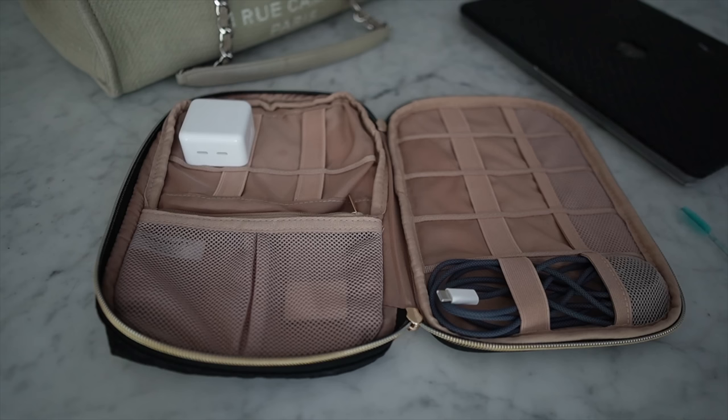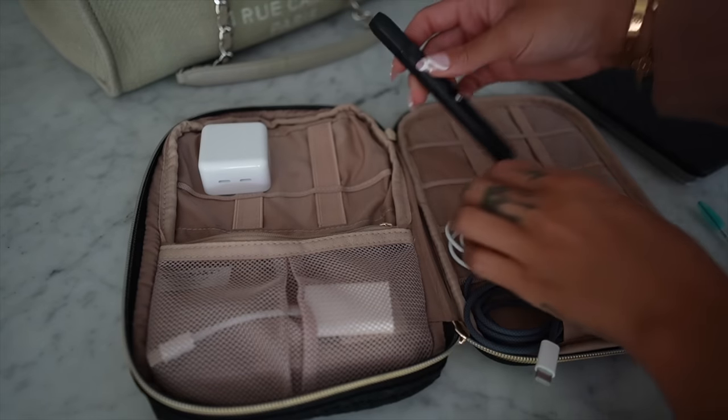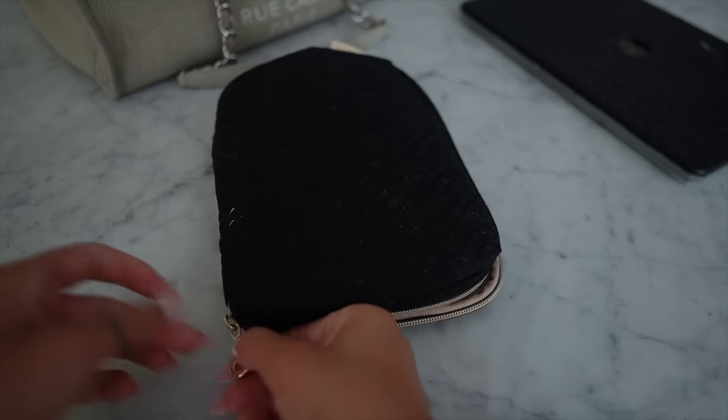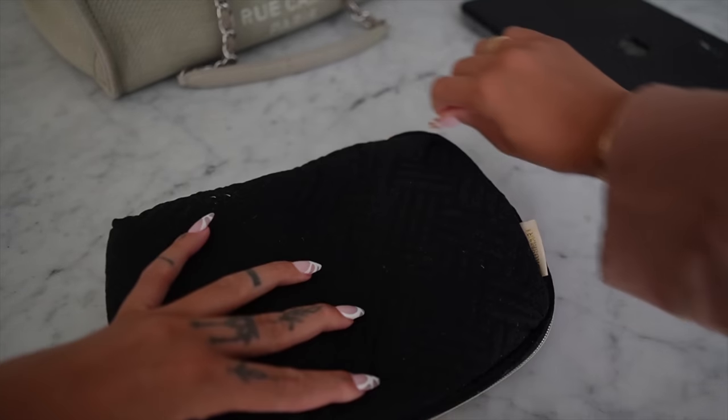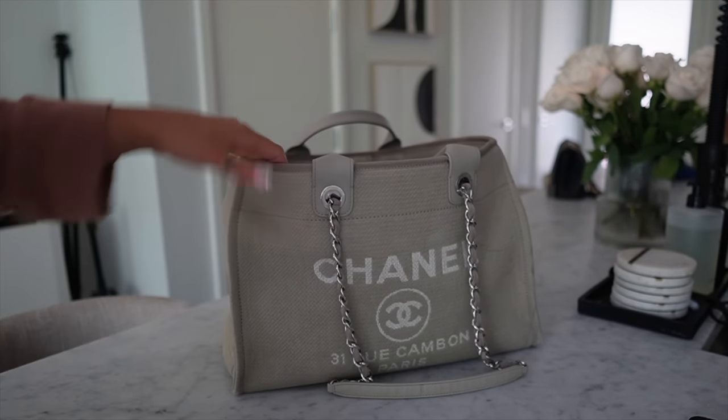Now this right here, y'all, one of the best gadgets I've ever bought. It makes my wires and chargers so organized, so nice, so I don't just have a bunch of wires hanging around in my bag. I love it. I got that on Amazon too. Amazon's the goat. And then my headphones. And that's pretty much everything that I gotta pack with me, y'all.